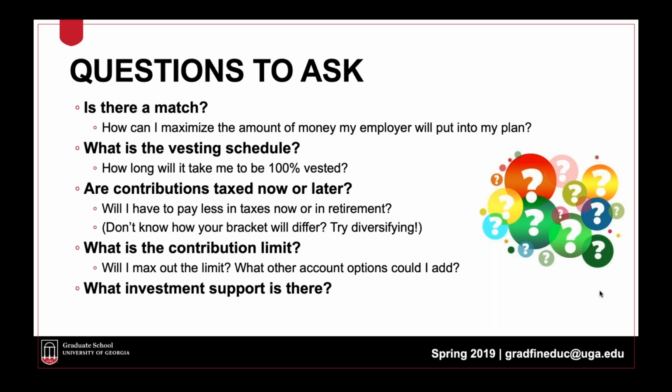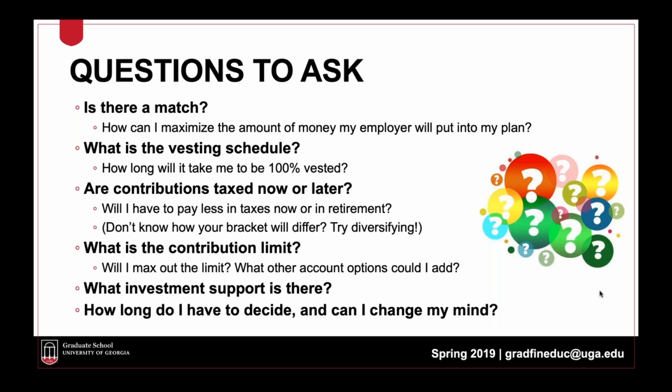Then some companies have investment support, and so you might have access to a free financial advisor, and that's an important question to ask when you're thinking about the different retirement options. And then finally, you want to ask, how long do you have to decide which retirement plan you choose? And once you choose that retirement plan, are you allowed to change your mind in the future?